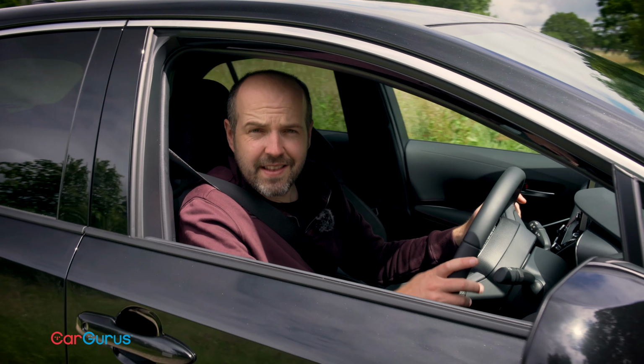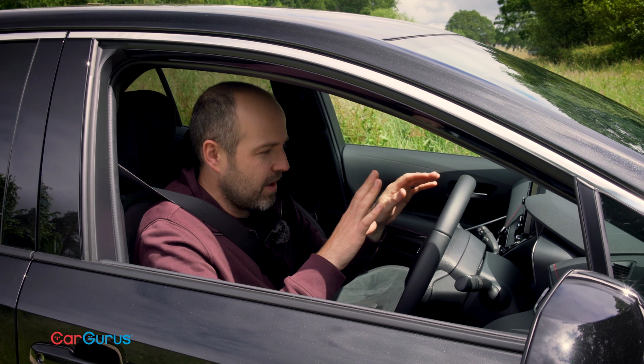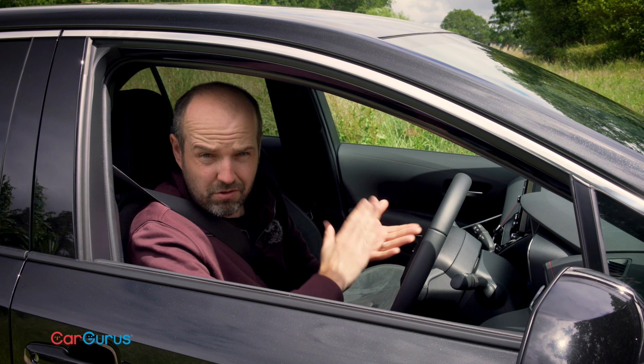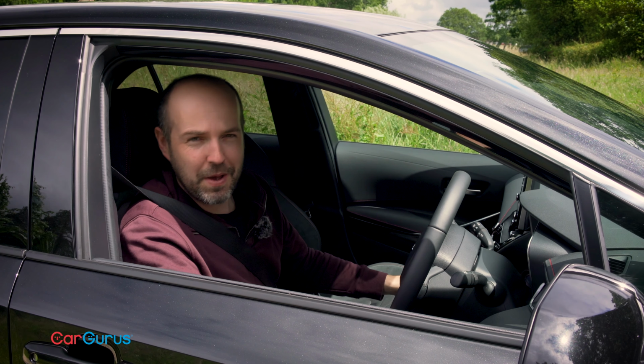The downside is that the electric-only range is limited to around a mile or so, and it's very sensitive as well. So if you push the throttle a bit too hard, for example, then the petrol engine will kick in just like that. Wow, that was perfectly timed.